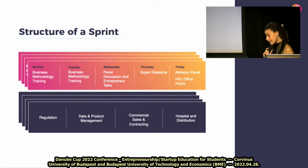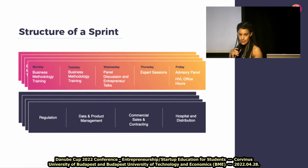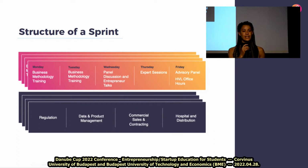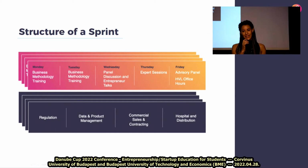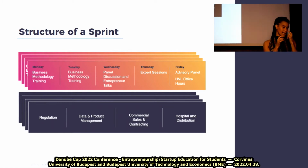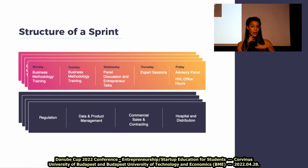Structure of a sprint. So how does a sprint look like? As I said, there are four sprints within the program. And then how a sprint looks like: if you're a startup, this is what is happening right now, as everything is completely remote and being held online. You sit in front of your computer, you log in at 9 a.m. to Zoom, and you are having sessions until 1 p.m. And then you repeat the same on Tuesday and on Wednesday and on Thursday and on Friday.